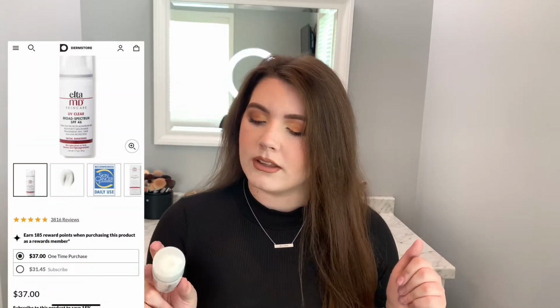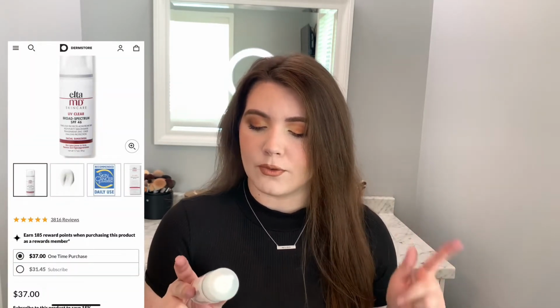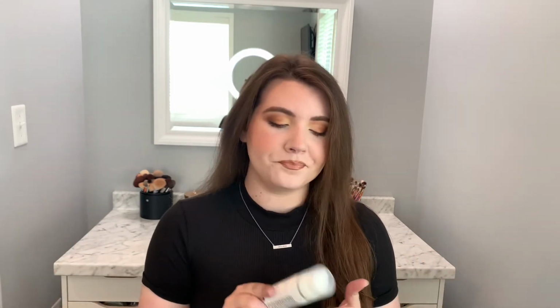So this is the best one that I have found personally. This is the Elta MD UV Clear Broad Spectrum SPF 46. I have heard everyone talk about this over the years. A lot of celebrities use this and a lot of YouTubers and just normal people love this sunscreen. I love this. It's not oily, it's not greasy, it goes well underneath makeup, and it's a very lightweight sunscreen that just does the job.